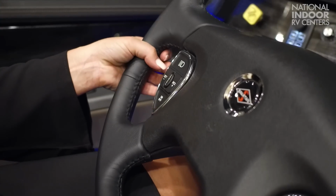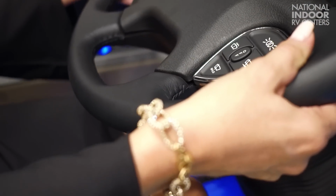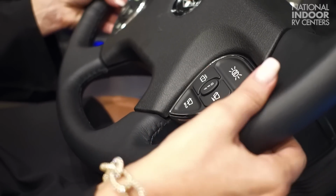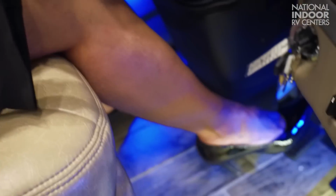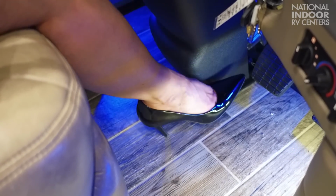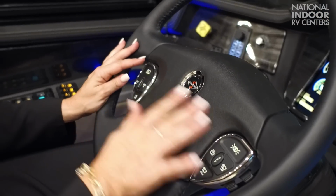All right, you have the controls to move your steering column up and down here, and then telescope back, and then also the control for your pedals, forward and back. And then like I told you, you can do the memory setting. We also have our courtesy lights here.